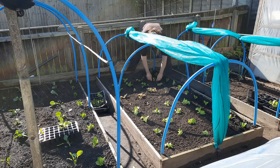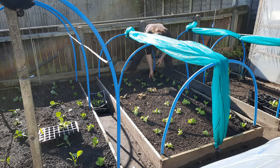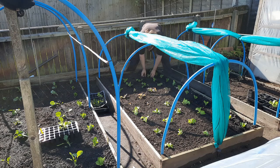The idea is obviously the distance between these is, once they get sort of this size, take the outer leaves off. Within a sort of 7 to 10 day time scale, they'll have replaced those leaves.